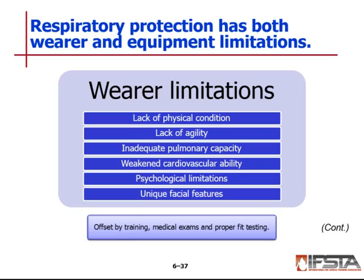Some of the limitations, and this applies to both respirators, it's not one or the other. There are some wear limitations and some equipment limitations.